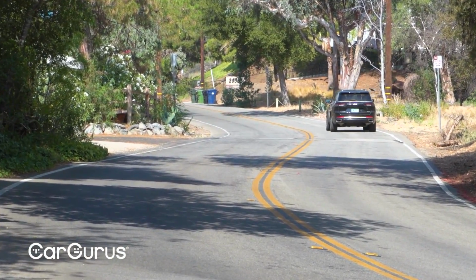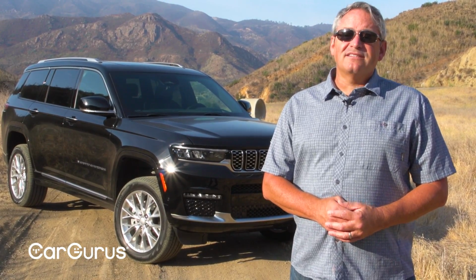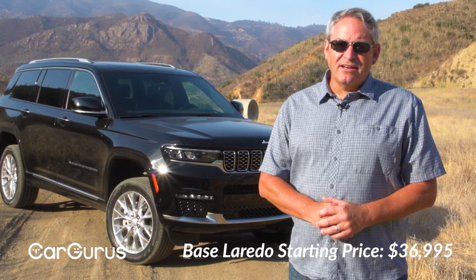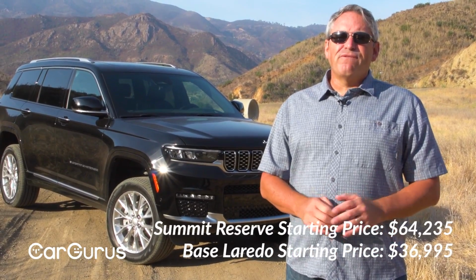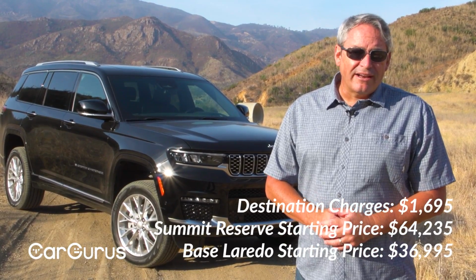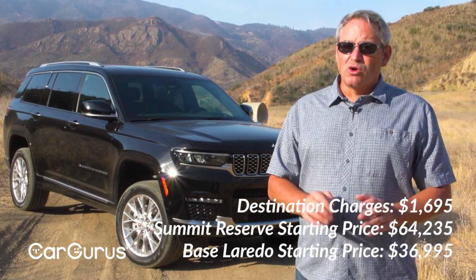Jeep offers the Grand Cherokee L in Laredo, Altitude, Limited, Overland, Summit, and Summit Reserve trim levels, and prices range between $36,995 and $64,235. You'll pay $1,695 for shipping from the Grand Cherokee's Detroit factory to your local dealership.